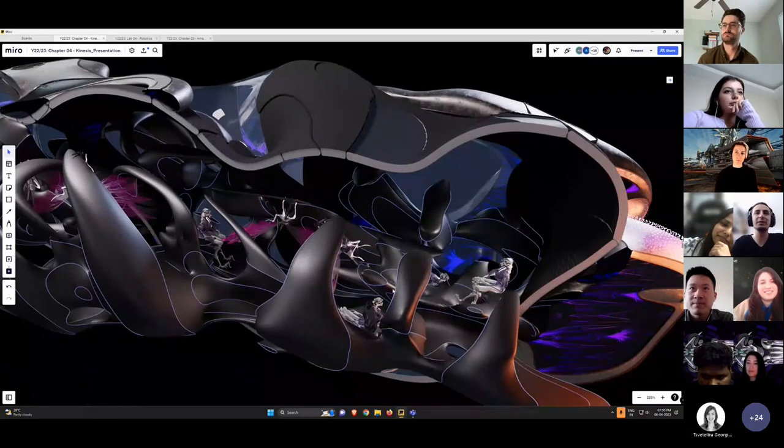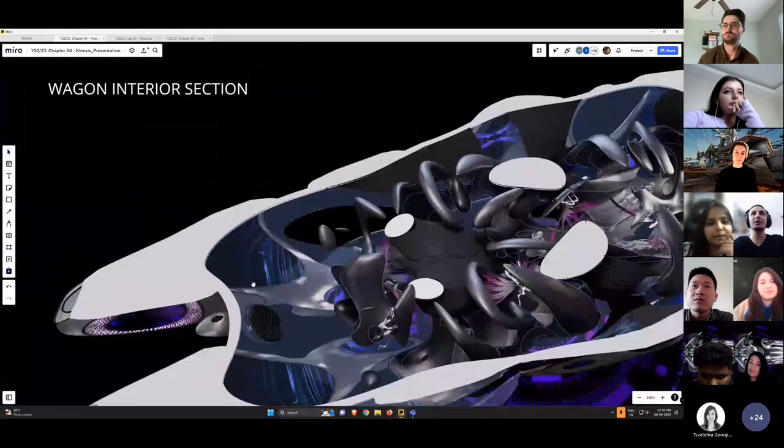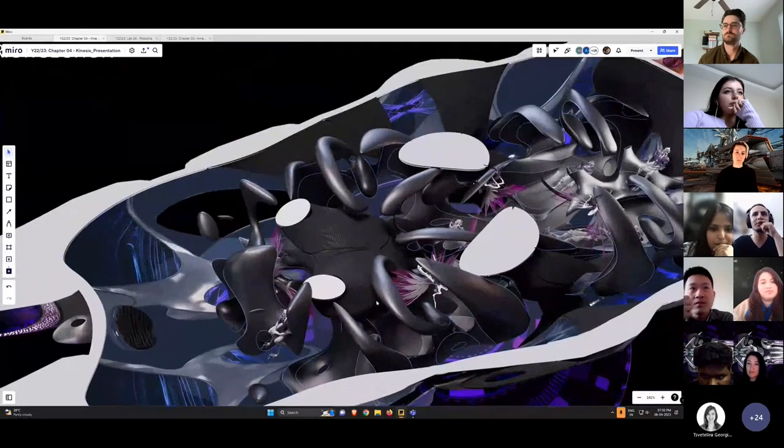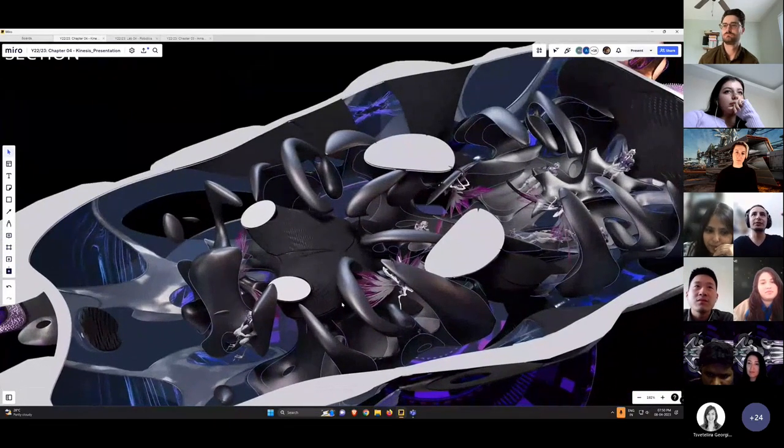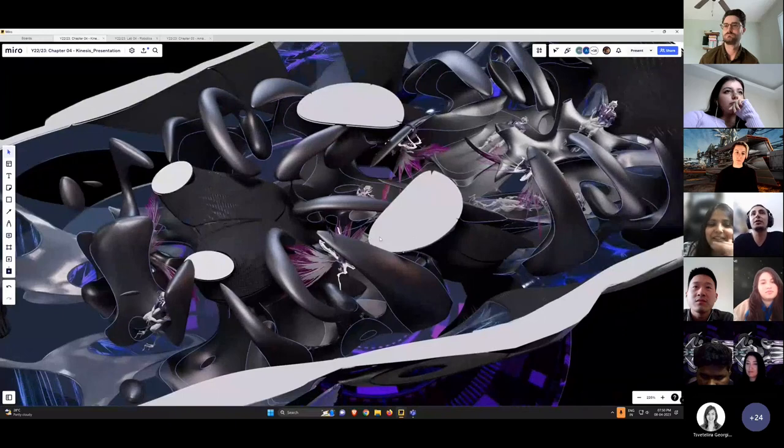But probably I would like to see different types of material in the interior as well, as you are doing in the exterior. You have a lot of lighting codes in the exterior that I think you should use even in the interior, to start seeing the different areas you have in the interior for those who are sitting, for those who are hanging. That's the only comment that I have.